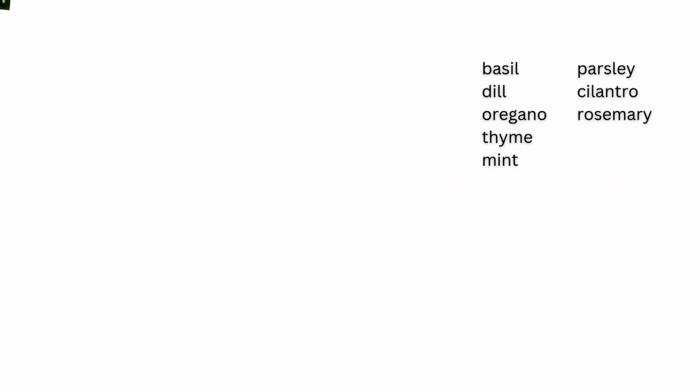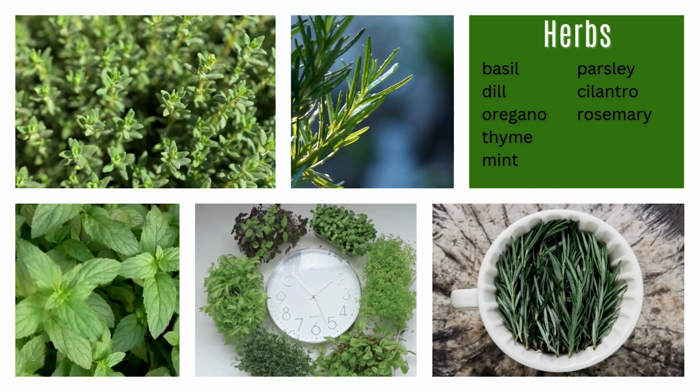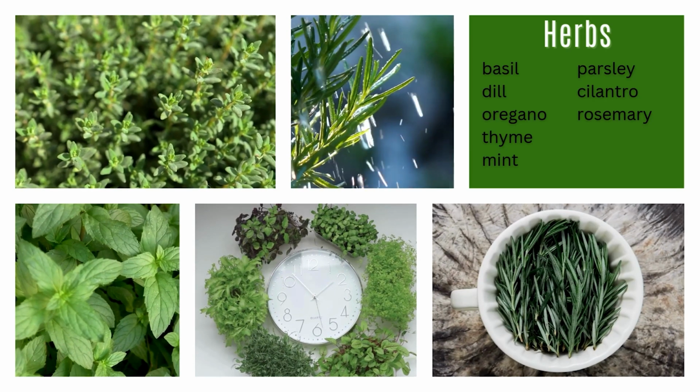Finally, let's look at herbs. These are some of the most cost-effective plants to grow. Cilantro, perfect for zones 8 through 11. It loves cooler weather, but will bolt as temperatures rise later on.